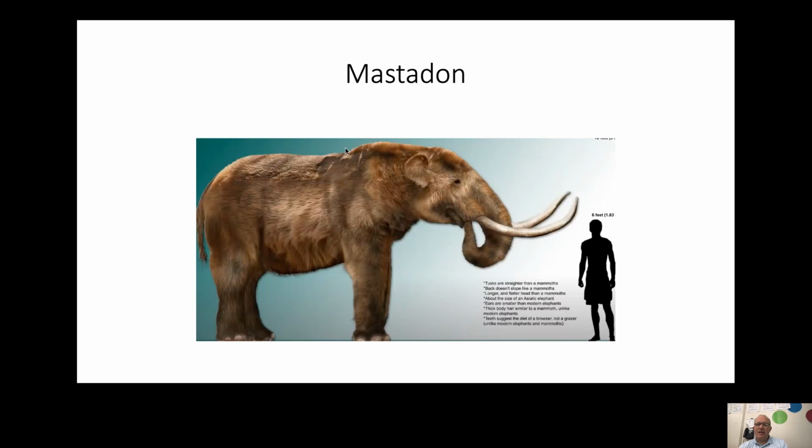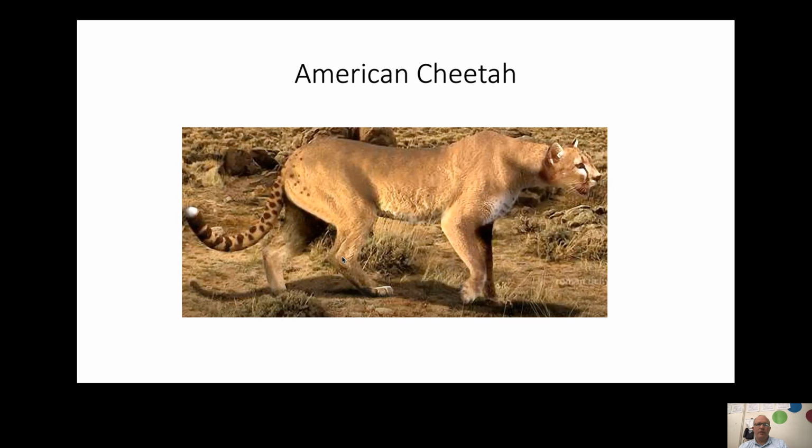This is the mastodon. Again, you can see it has a straight tusk versus the curly tusks, and they both had a fur coat that would have enabled them to survive in the more northern latitudes that North America and, say, Asia, Siberia would have had. American cheetah, I was never aware that America had a cheetah.